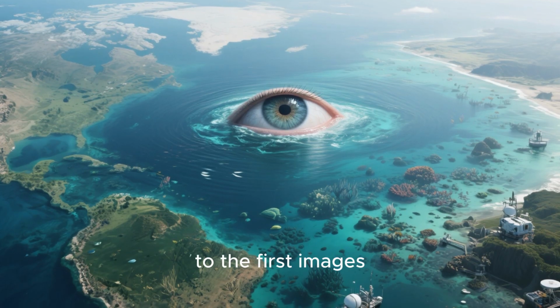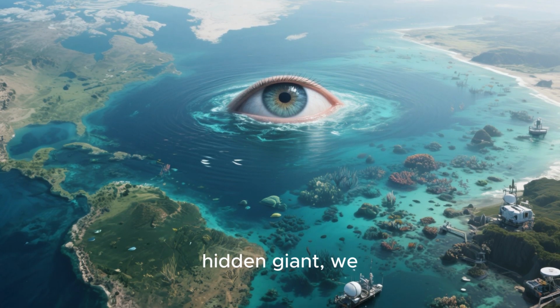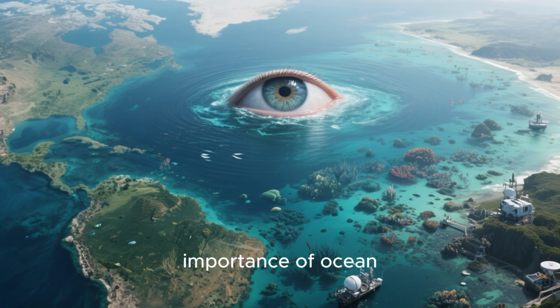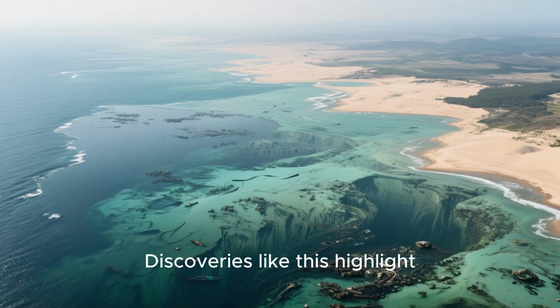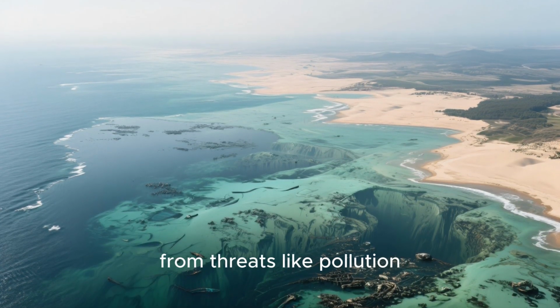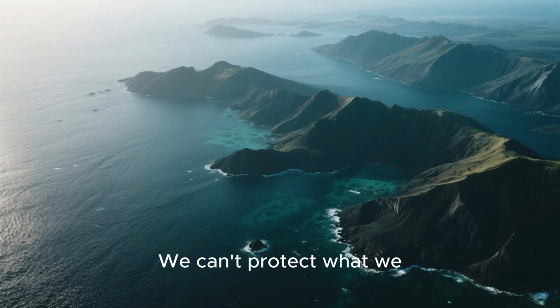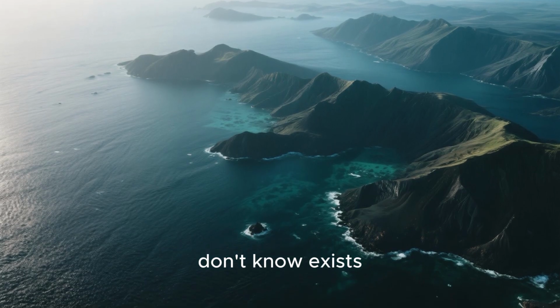As we look forward to the first images and data from the exploration of this hidden giant, we are reminded of the importance of ocean conservation. Discoveries like this highlight how much we still have to lose if we don't protect our oceans from threats like pollution, overfishing, and climate change. We can't protect what we don't know exists.